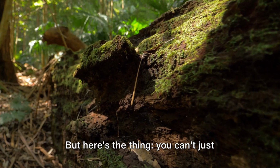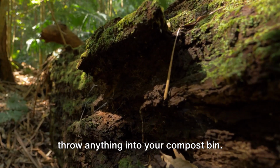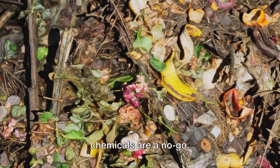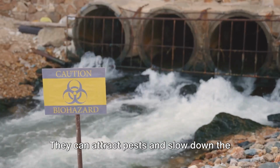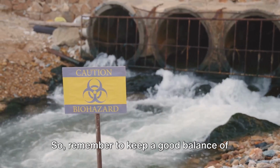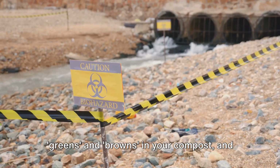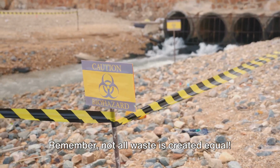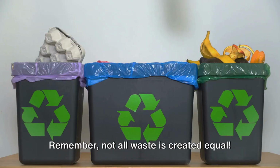But here's the thing, you can't just throw anything into your compost bin. Meat, dairy, and anything treated with chemicals are a no-go. They can attract pests and slow down the composting process. So remember to keep a good balance of greens and browns in your compost and stay clear of items that don't play well in the compost pile. Remember, not all waste is created equal.